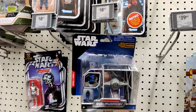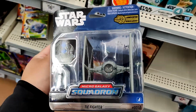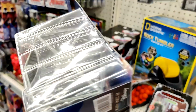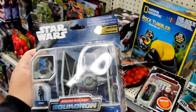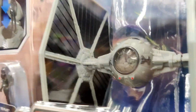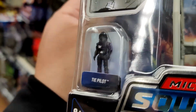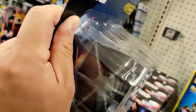Alright, we're at Walmart, and for the first time I have seen and found the Micro Galaxy Squadron. This is a new line from... have you seen this before? What is it? It's a new vehicle line from Jazwares. I really like some of the detail behind it. The little figure that it comes with isn't really all that big of a deal, but it's the scale that it comes in, and I think it looks pretty cool.